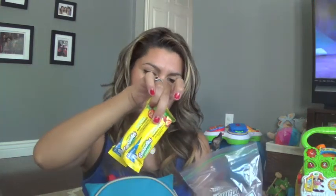These are the Gerber Graduates cereal bars. I've got 2 of them. Then I keep a small baggie of Goldfish. And if it ever came down to needing to feed Mason milk or formula, I do have 4 scoops of baby formula, and this is, I believe, the Similac.